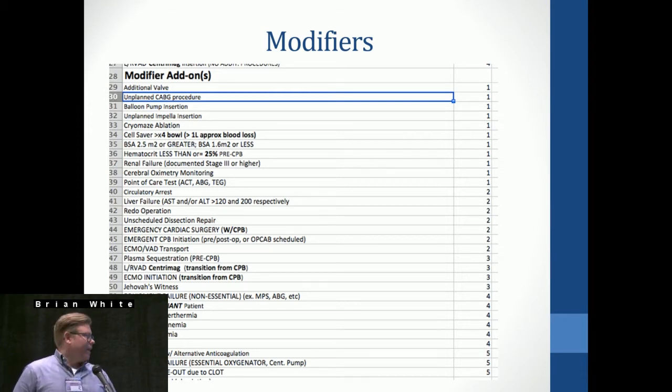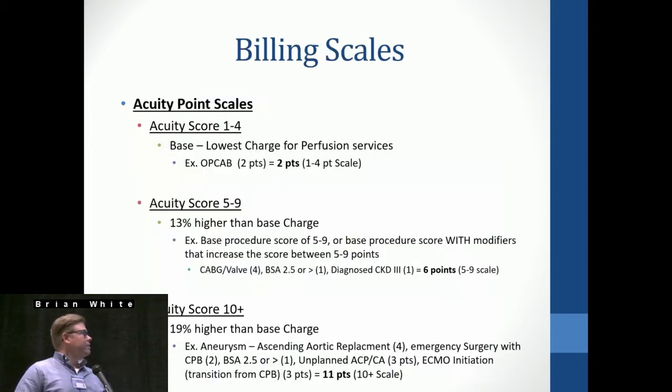Anything from, without reading every single thing on there, it goes in graduation from a single point all the way up to 5 points if you have essential equipment failure in itself and having to change that out on bypass. And what this does is it adds up to an acuity point scale. For simplicity's sake, I can tell you there were a lot more scales on the first draft of this, but it became kind of arduous.